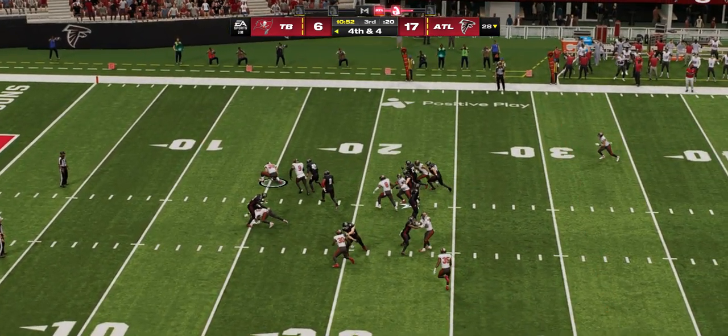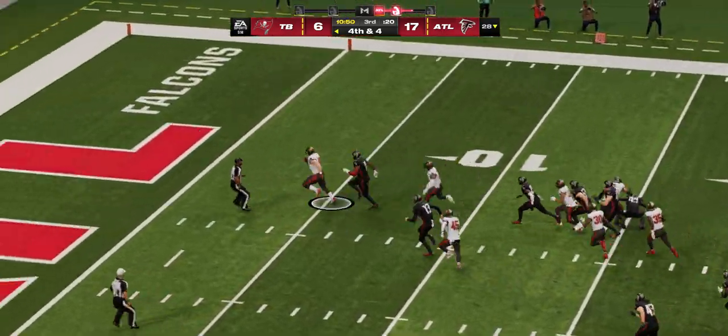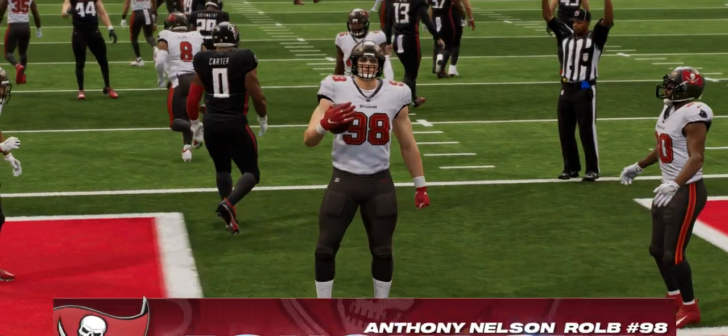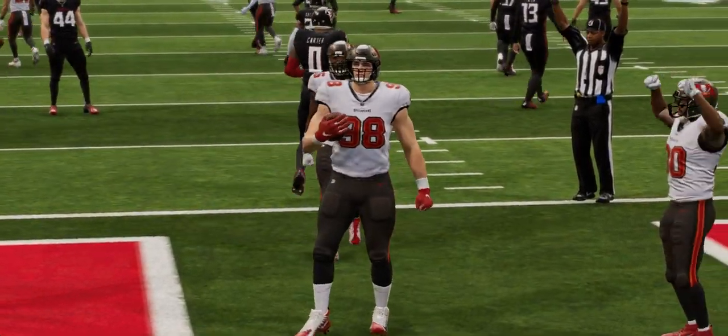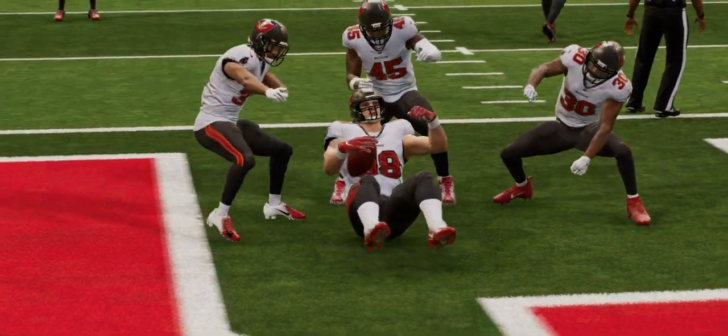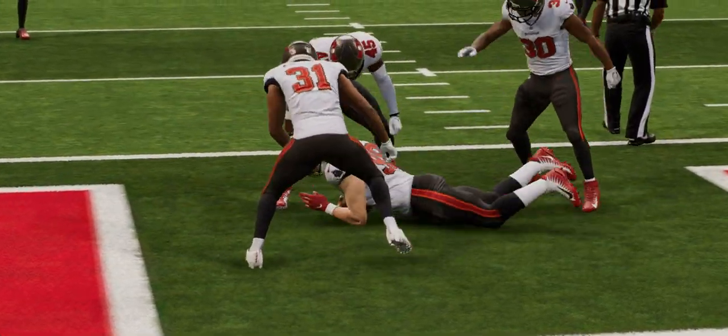Oh, the Bucs swarm in, and they block it. It's picked up. Remember, the ball is live. And he will score. Touchdown, Tampa Bay. A great play there. Taking it in. And the Bucs have cut it back within a score.